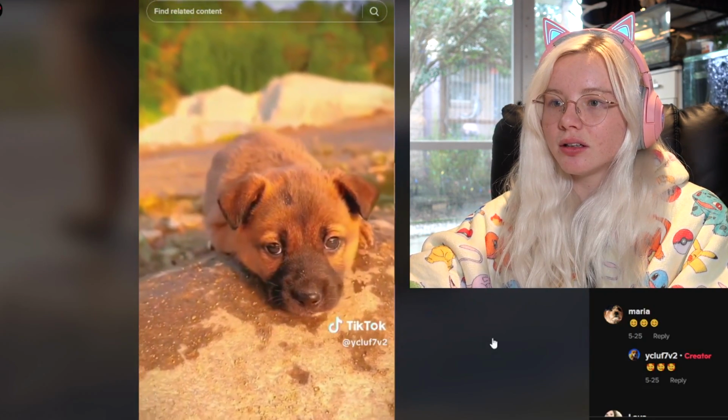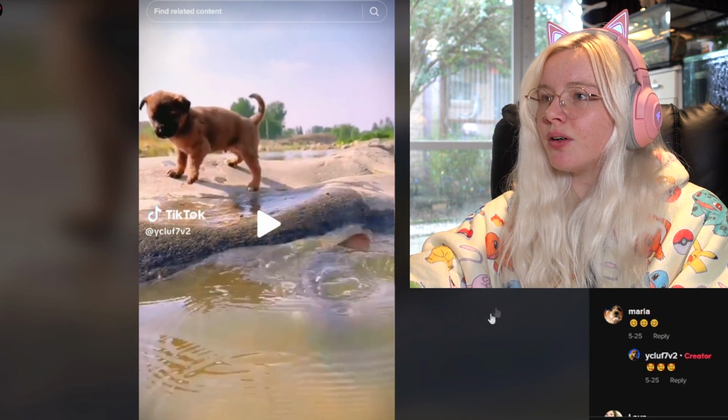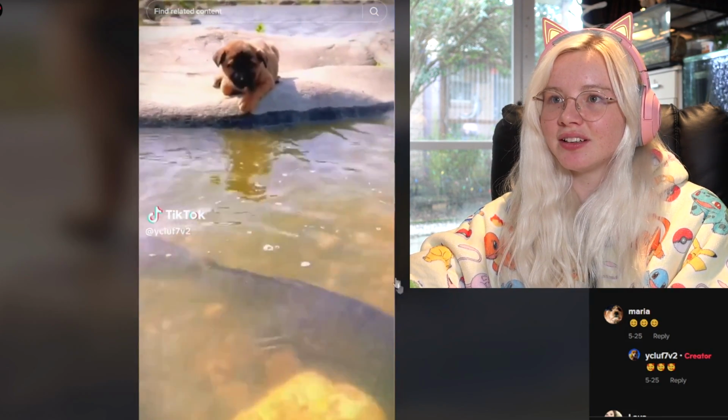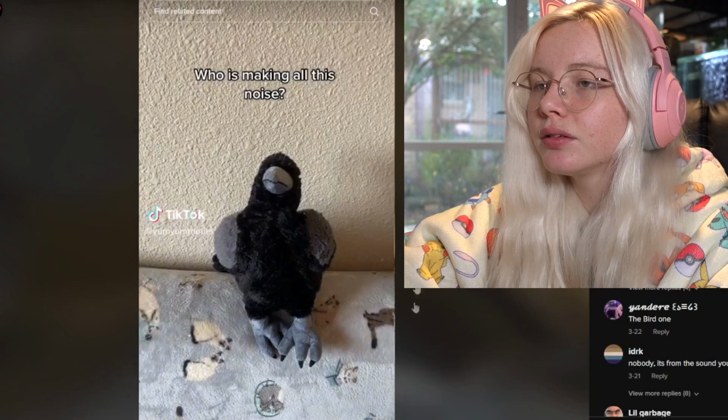What the fuck is going on? Did they just take that fish out of the water to make this TikTok? What is going on? The dog is even confused, man. I don't even know what's going on anymore.